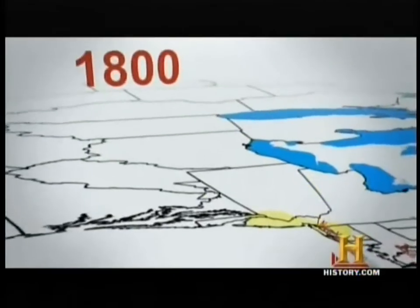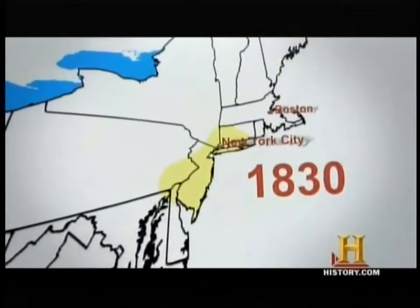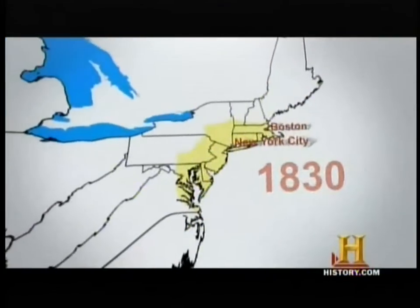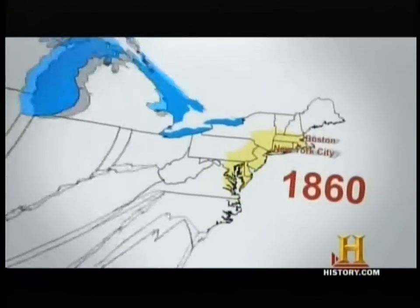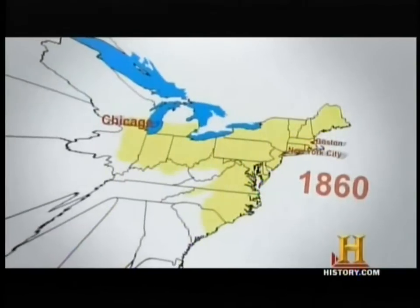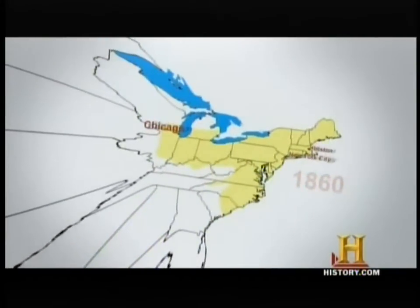In the early 1800s, it could take a year or more to travel across the country. By 1830, canals and railroads brought much of the East Coast within a couple days' journey of New York City. Three decades later, you could travel to Chicago in 2 days, but you still needed at least 3 weeks and a stagecoach to get to the West Coast.